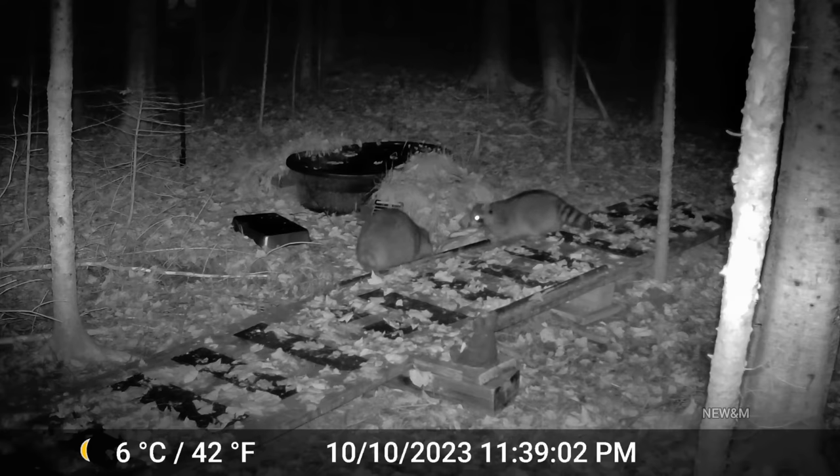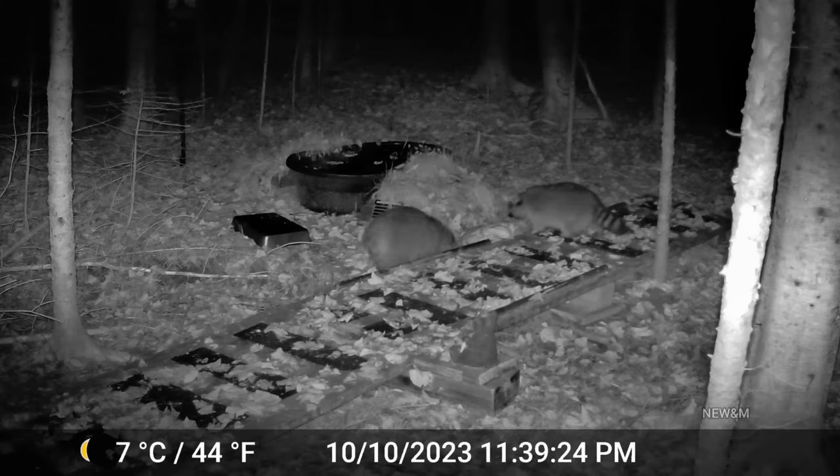Got to get out there, maybe sweep off that bridge. Maybe next year we should give it a good staining so it doesn't rot away. That bridge was built out of reused materials when I tore down a porch years ago. We're going to speed this up again because there's a lot of footage of these guys eating at night.